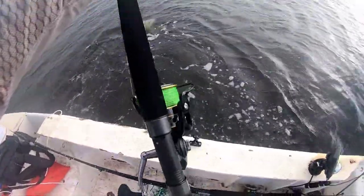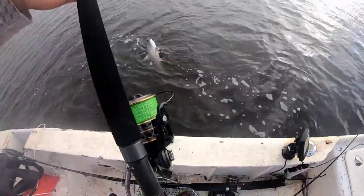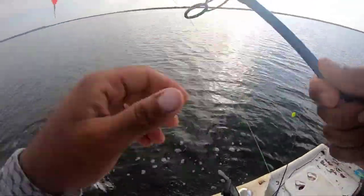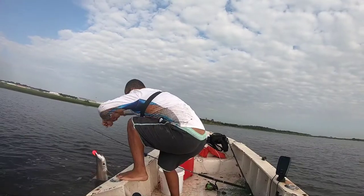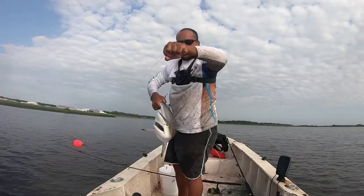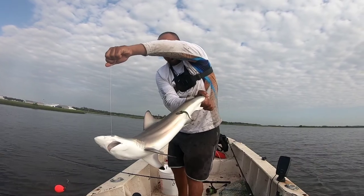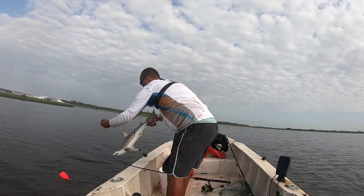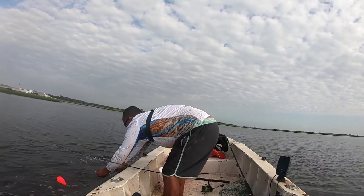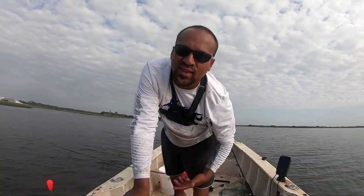Kind of cool, but definitely not the tarpon. And get the hook out and get him back in. There we go. Yeah, get the hook out and get him back in. He's got one of them little suckers on him. Not the tarpon, not what I wanted, but I'll take it.